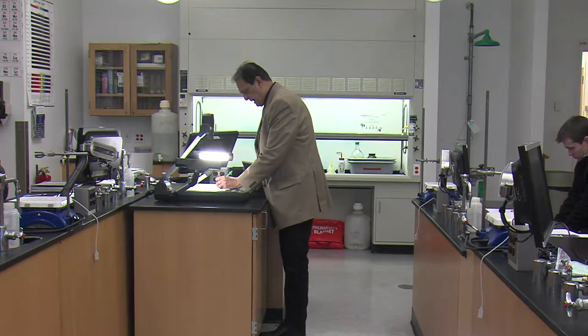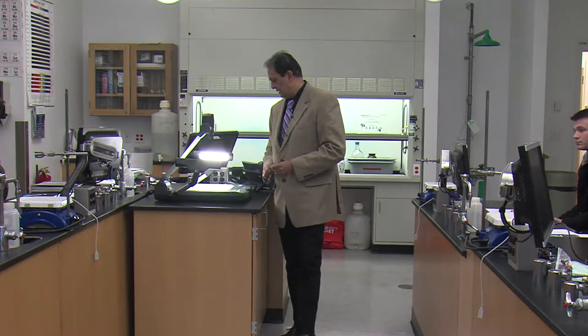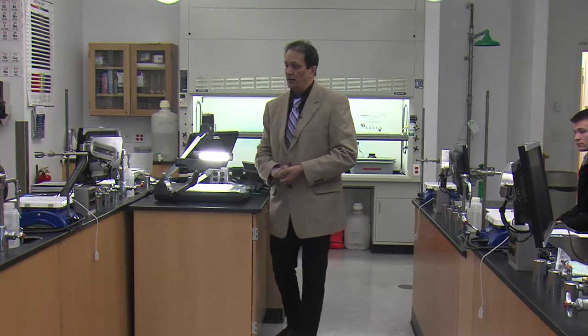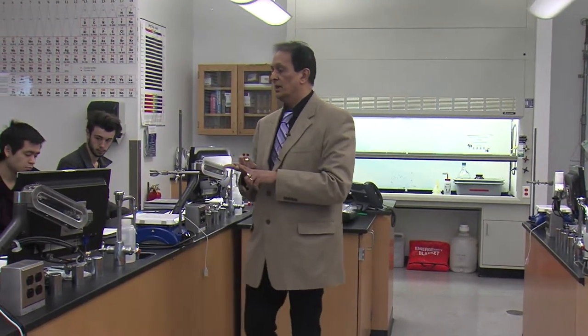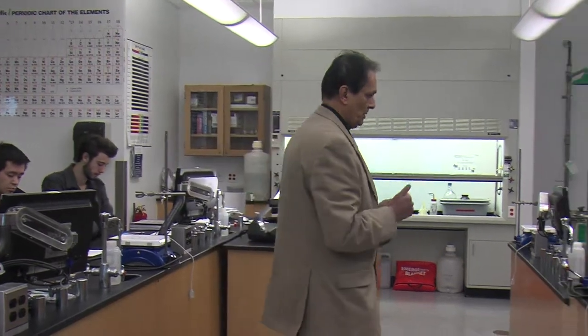Number 16, at the end of each lab, you are going to clean your glassware with regular tap water. Now, where is your glassware? Just pull the two drawers in front of you. Do you see test tubes? Do you see conical flasks? Do you see test tube stand? Do you see beakers and so on? Measuring cylinders, all right? You will use all those, okay?